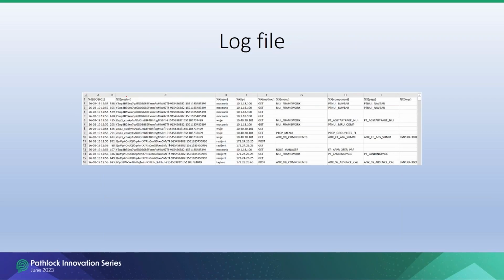So this gives you an idea of how the data looks in the log file. You have the date field, the user ID, the IP address, the component and the page, and also the key fields of the record. I haven't displayed all the values here, but this gives you an idea of what is possible with activity logging. And what would be useful is that Pathlog also has a product which can be used for displaying this information in a meaningful way on dashboards. So that can be used for interrogating the data.